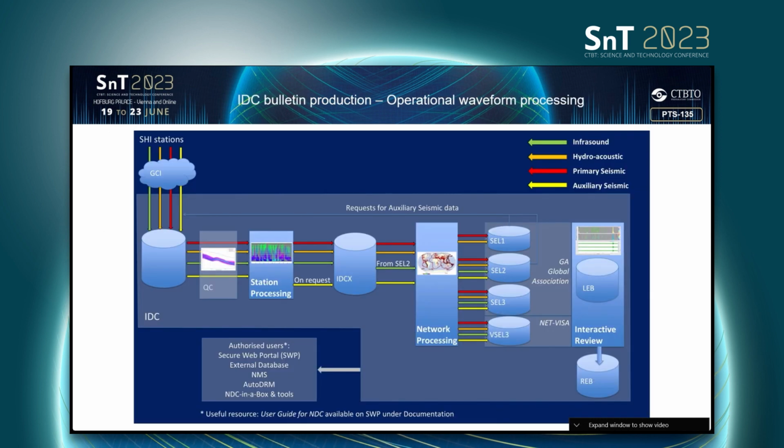How did we get there? The same kind of plot you've seen in the presentation before. We have data coming in from all the IMS stations. Maybe it's difficult for you to read in the room, but the green line is the infrasound technology, red and yellow are seismic data, and the orange is hydroacoustic. And you see that everything is coming in, entering the databases of the IDC.